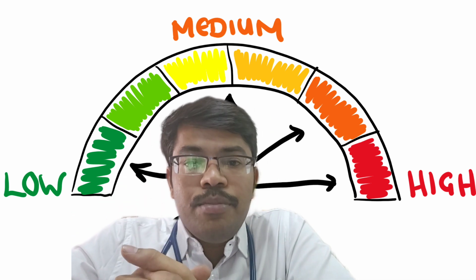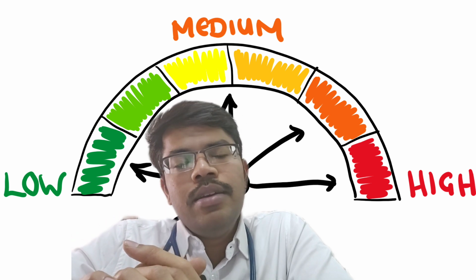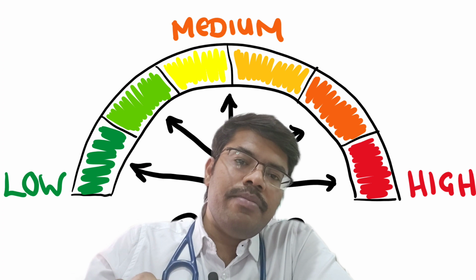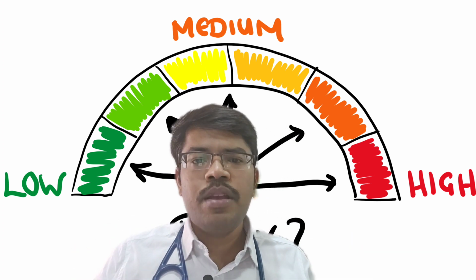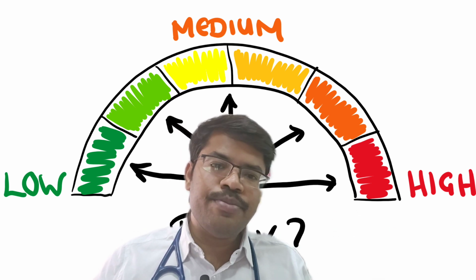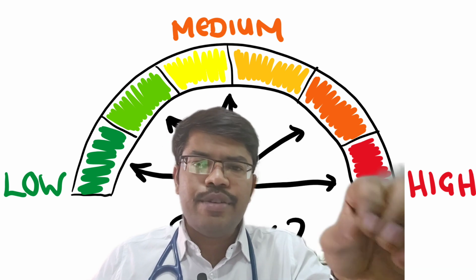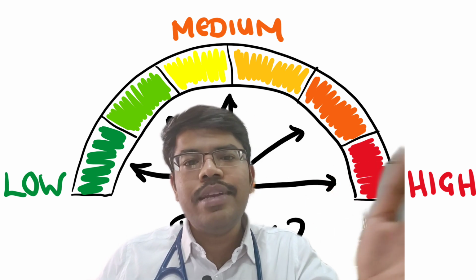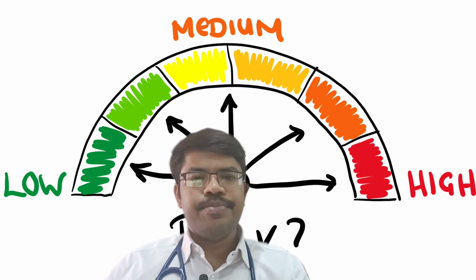If you take the data, more than 3.8 lakh people on the healthcare professional side are exposed to one or other form of needle stick injury. Today we will see how to manage these kinds of scenarios and how to be safe during them, to prevent the healthcare worker from getting these infections.